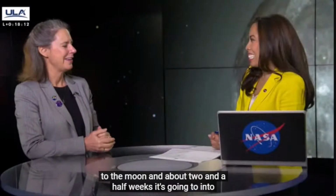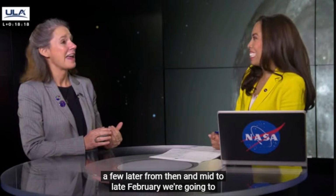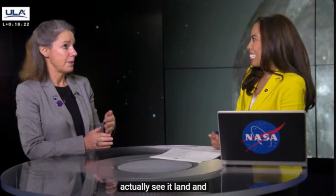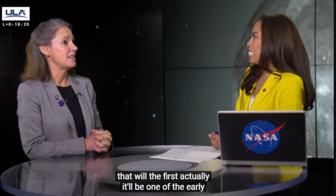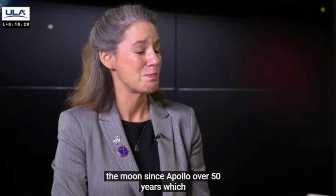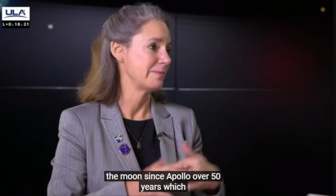Totally spectacular, and it's super exciting to know that now our Peregrine 1 lander is on its way to the moon, and in about 2.5 weeks it's going to go into orbit, and a few weeks later from that, in mid to late February, we're going to actually see it land. It'll be one of the early U.S. landings on the moon since Apollo, over 50 years, which is pretty amazing when you think about it.